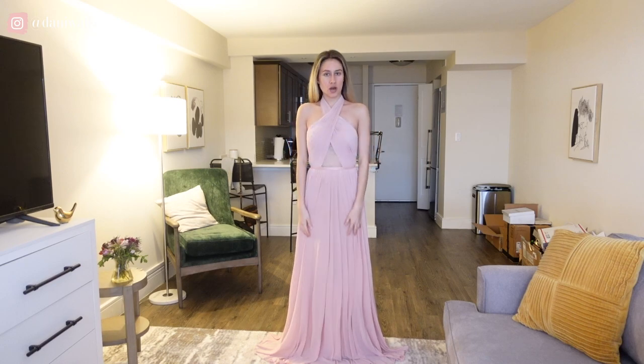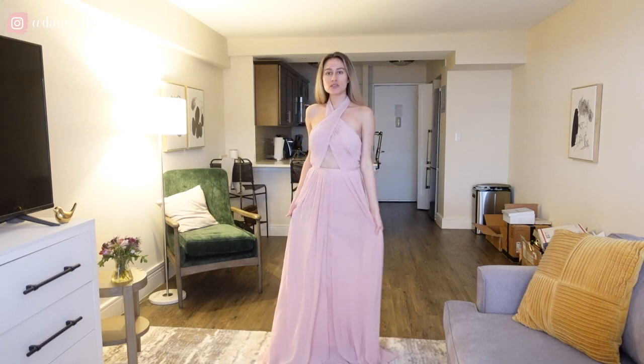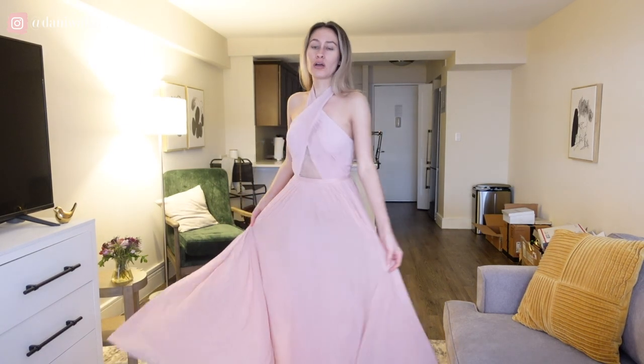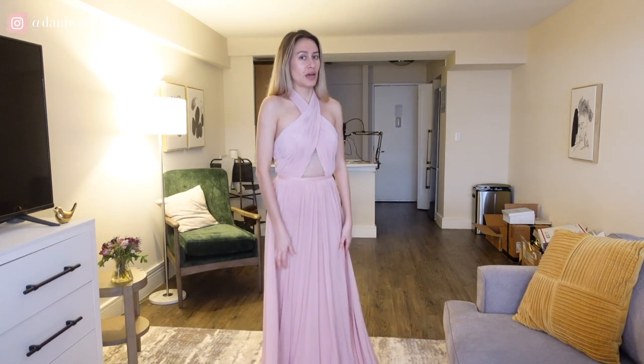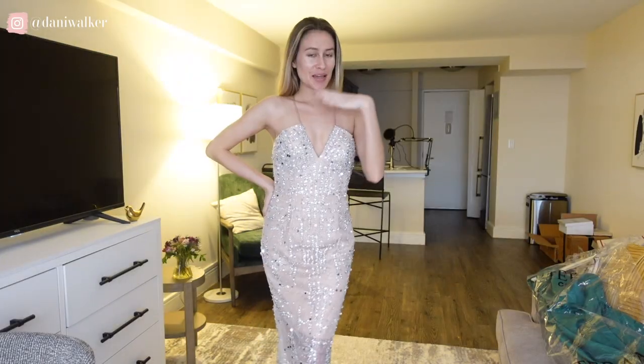I think if I wore a taller heel, it would almost fit me, but I am 5'7", so this actually I think would work really, really well, even for a girl that's 5'10", possibly 6 foot. I think you'd really be stretching it. Just elegant, classy. Okay, favorite. We love her.